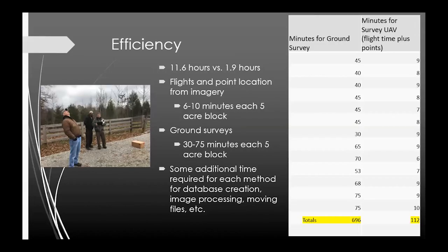So one of the big pros about this method is the efficiency. When you compare the amount of time it took us to do the on-the-ground surveys versus the time it took to conduct the drone surveys, 11.6 hours versus 1.9 hours. Each 5-acre block took about 6 to 10 minutes for the drone surveys versus 30 to 75 minutes, which was pretty variable, for the 5-acre on-the-ground surveys. And then a little bit of additional time for creation of the database, image processing, and so on. But a very significant difference in time.